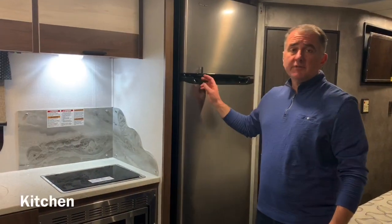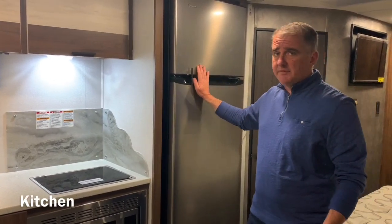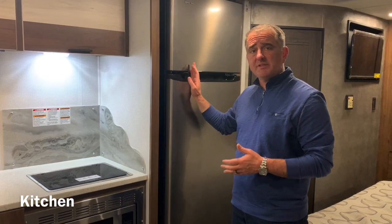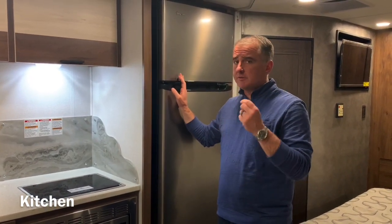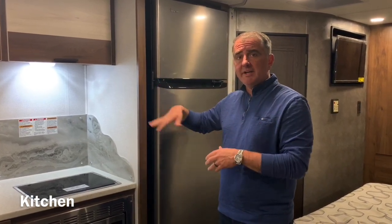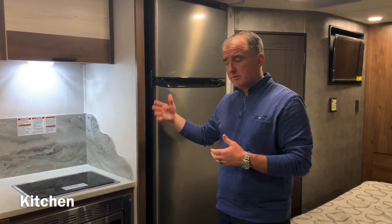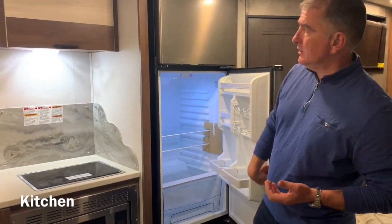Moving on. One of the features that we changed this year is our refrigerator. We're very excited about this. We've had this for a few months now. It's a 10.7 cubic foot, 12-volt refrigerator. It's not a two-way fridge. There's no propane in this, so one of the things that we eliminate is a vent on the outside of the coach. The next thing you'll notice is just how large it is.